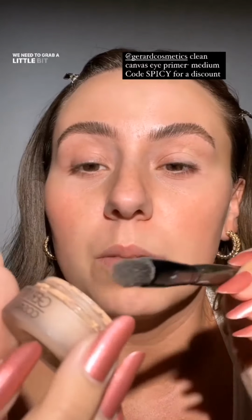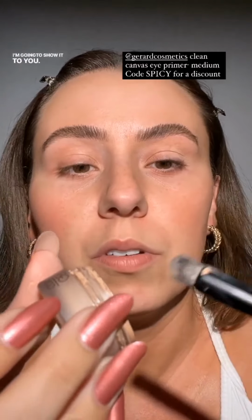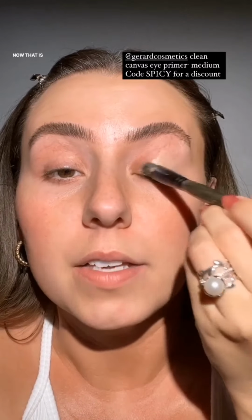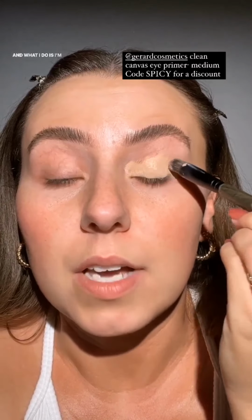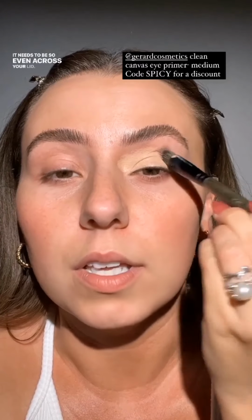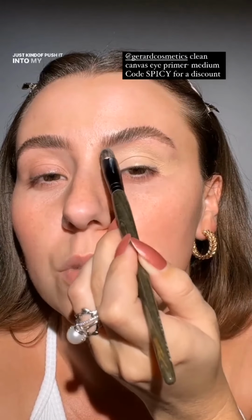We need to grab a little bit more. I'm gonna show it to you. See that? Now that is plenty. And what I do is I'm evening this out completely. It needs to be so even across your lid. I'm gonna take it all the way up, and then once I get here, I just kind of push it into my brow hair.